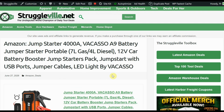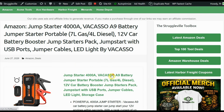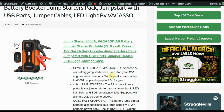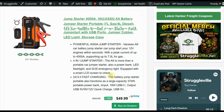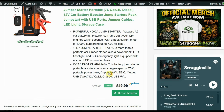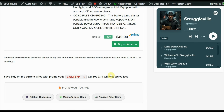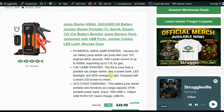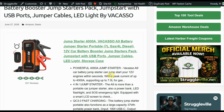Jump starter, 4,000 amp battery jump starter, 12-volt car battery booster by Picasso. 251 reviews, 4.5 out of 5, with steel chip belts. Normally $49.99, however, we have a 50% promo code, which brings it down to $24.99. But I remember when these were consistently over $100. I love the peace of mind.